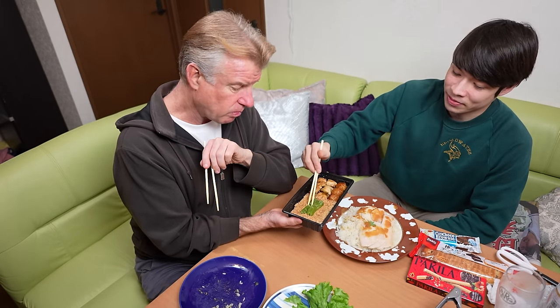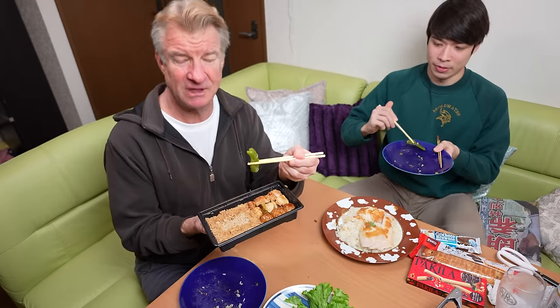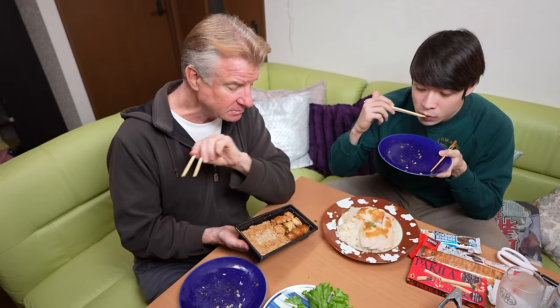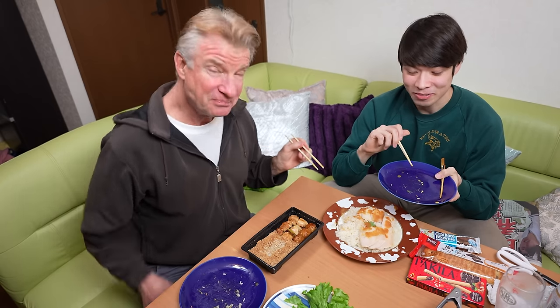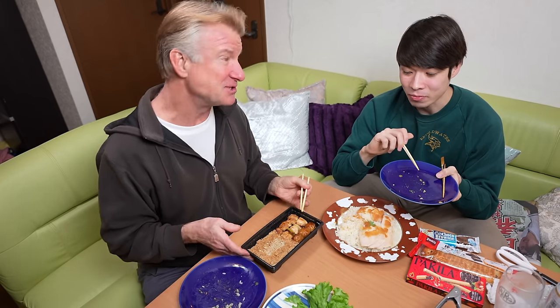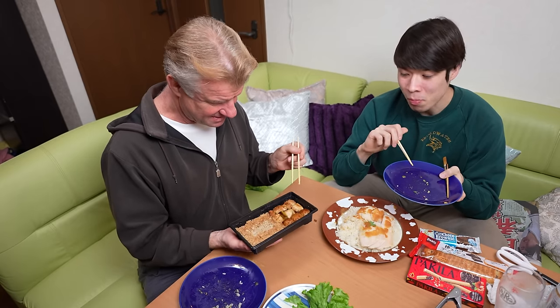No. Okay. I love shishito peppers. It looks like a bell pepper, but it's got a little bit of bite to it. Just a little bit of bite, right? It's not spicy bite, right? There's a bitterness. Yeah. Okay.